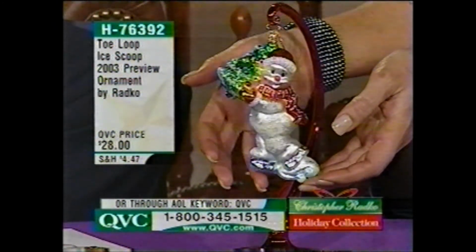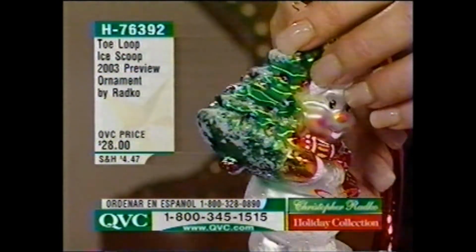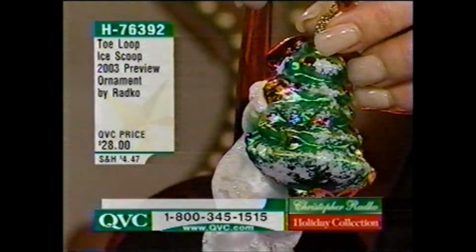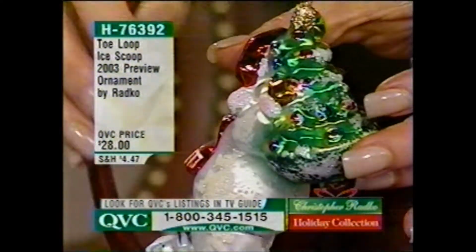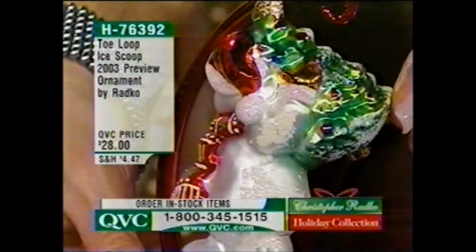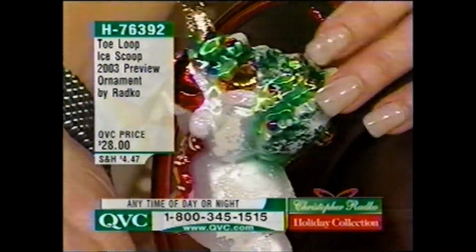And you know what's cool is the tree itself has little ornaments on it. Can you see the colored ornaments on it? Lots of little tiny ornaments. See the blues, the yellows, the reds. It's kind of decked out already. So you're getting a Christmas tree ornament and a snowman ornament all in one. And again, even in the back, look how beautifully decorated, detailed all the way around the back.